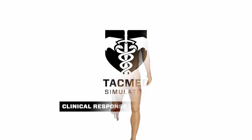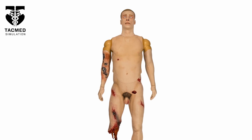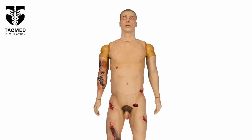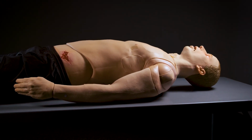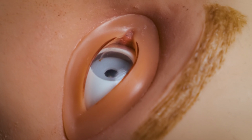The TacMed Simulation Clinical Response Whole Body System is a highly durable, high-fidelity patient simulator designed to meet trauma training needs from point of injury to the trauma bay. Head to toe, the clinical response has unparalleled realism with light reflexive eyes and an anatomically accurate airway.